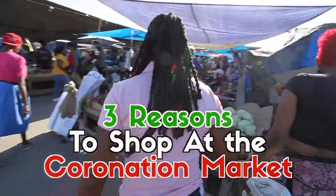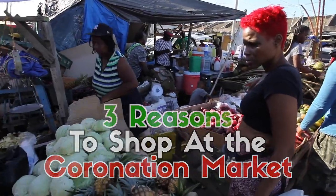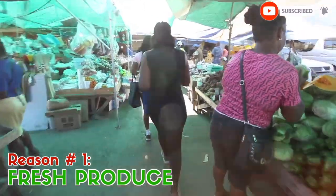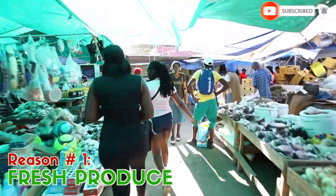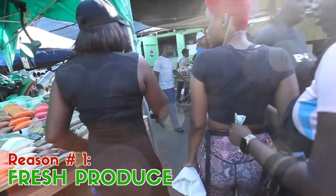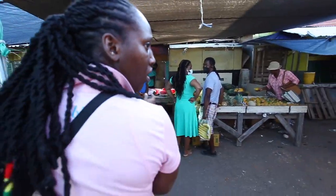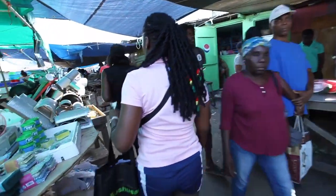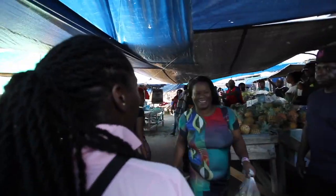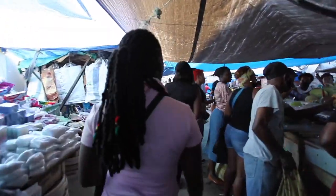Here are three reasons to shop at the Coronation Market in downtown Kingston, Jamaica. Reason number one, fresh produce. The Coronation Market is known for its fresh produce, which is sourced from local farmers across Jamaica. It is a well-known hub for fresh fruits and vegetables and offers a wide variety of fresh produce, from tropical fruits like mangoes, pineapples, papayas, to vegetables such as okra, yams, and callaloo.